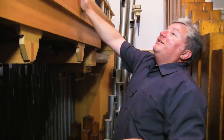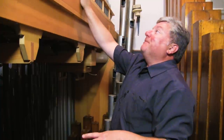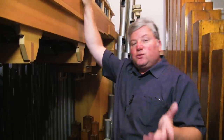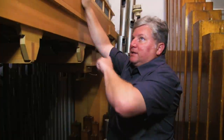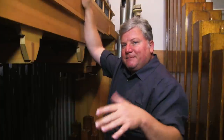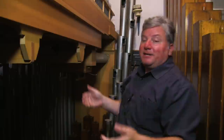There's an interesting layout issue up here on this mixture. I can't see it from here; I have to get a ladder to look up there. But these are what are called switched mixtures. On a Wicks organ, all the action is electric, so all of the pipes of one rank have the same common ground. By putting in a switch, you can disconnect that ground and make that rank not play.